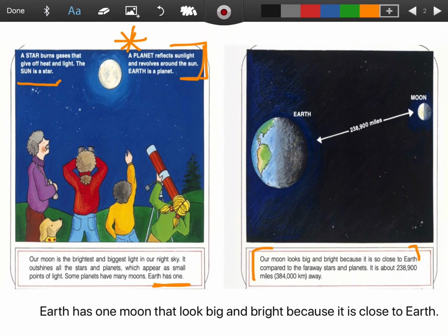If you want to, you can pause and you could copy this fact down in your own words. Or you can look at some of the other facts we find on the pages. Let's continue on.